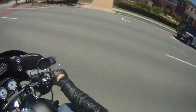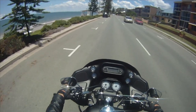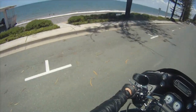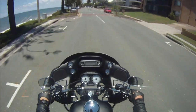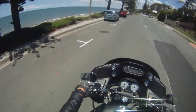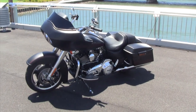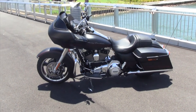What I did find very noticeable about the Road Glide is that Harley seems to have coaxed more low-down torque from the 103 cubic inch engine. It produces a claimed 134 newton meters at 3,500 RPM, but this unit will trundle along quite satisfactorily in sixth gear at 60 kilometres an hour, without any sign of lugging, even below those revs. I use top gear far more often on this bike than on any previous big block I've tested.